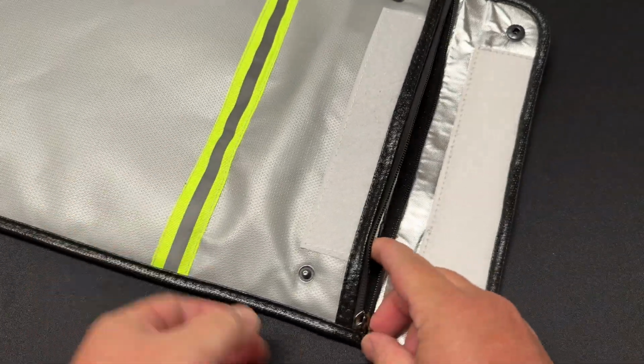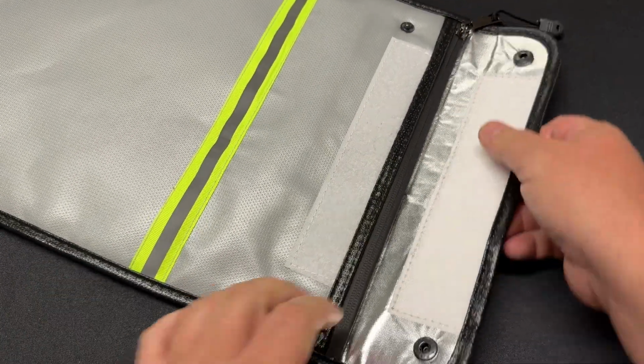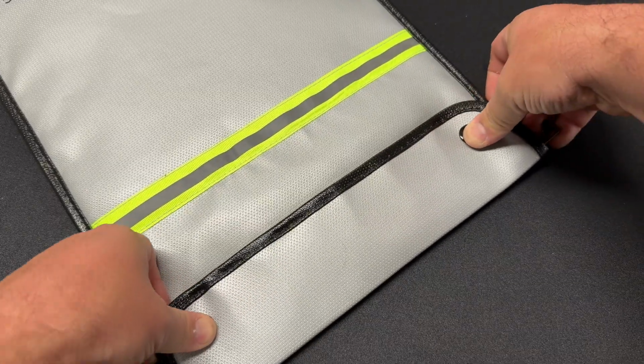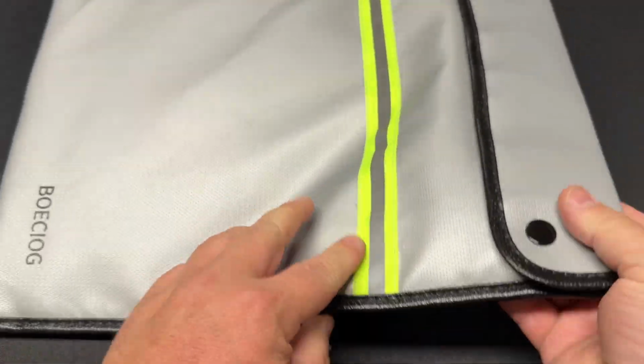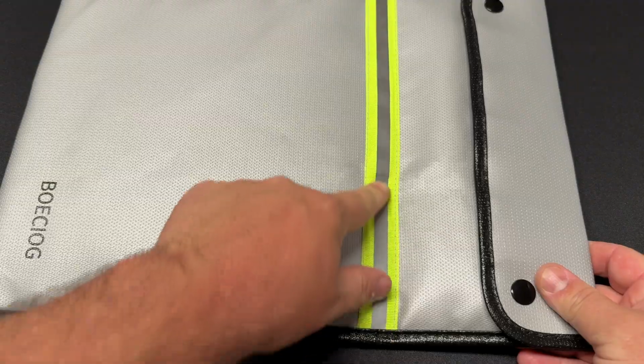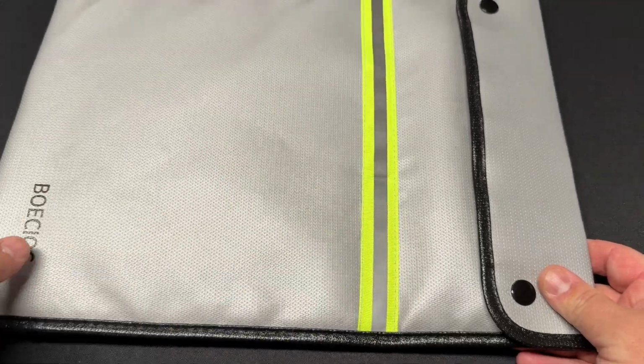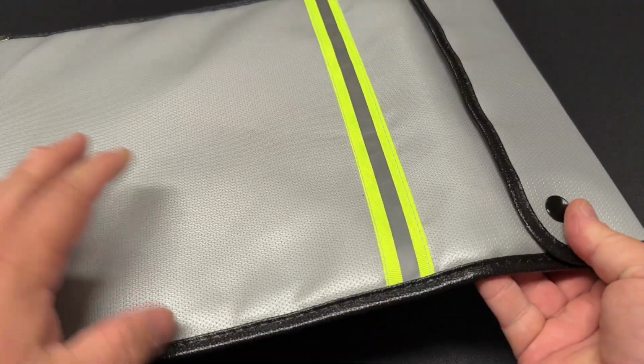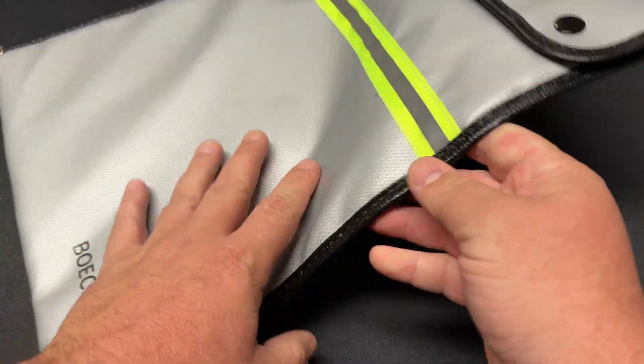And then you're gonna zip it up, and then you're gonna fold it over and button it down. And it also has some Velcro on it as well. And I do like that there's this little reflective patch there, so if it somehow gets lost and you need a flashlight to find it, you can see it. It'll stand out. The whole thing is pretty much reflective as well with that gray.